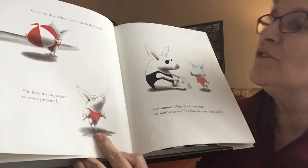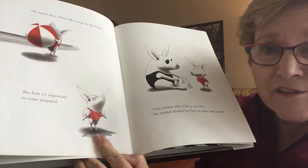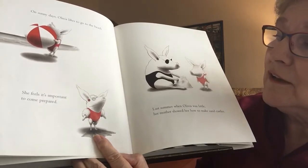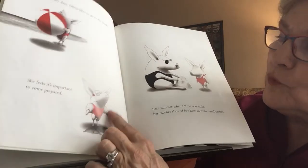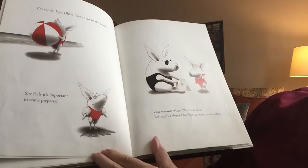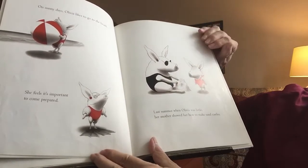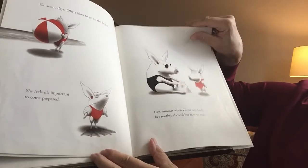On sunny days, Olivia likes to go to the beach. She feels it's important to come prepared. Look at her. She's got her bathing suit, her water wings, something to stop the water from going in her ears. Last summer, when Olivia was little, her mother showed her how to make sand castles.